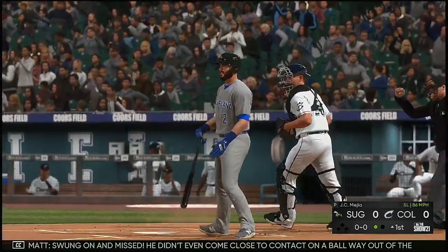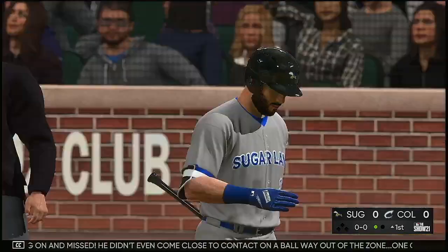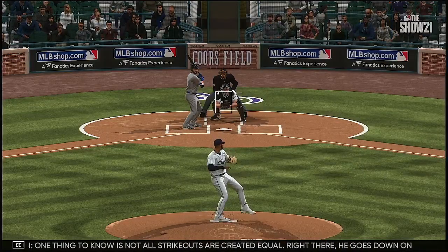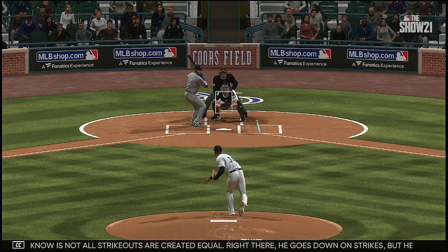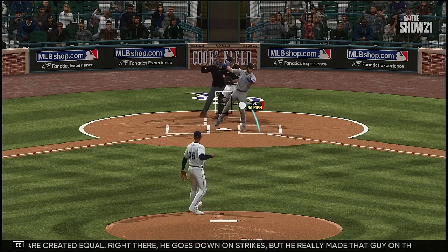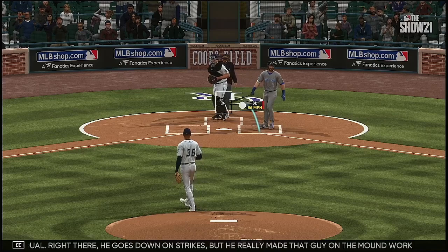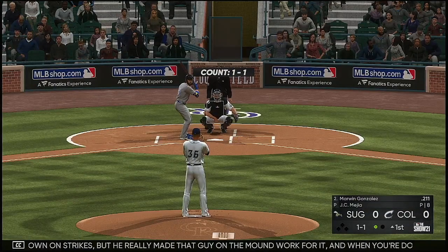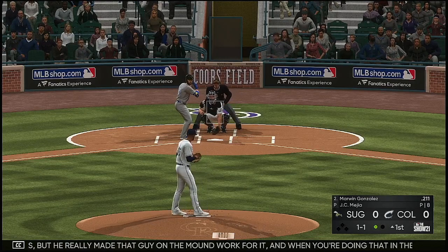Swung on and missed. He didn't even come close to contact on a ball way out of the zone. One out. One thing to know is not all strikeouts are created equal. Right there, he goes down on strikes, but he really made that guy on the mound work for it. And when you're doing that in the first inning, it can have an effect on how deep he's going to be able to go into this start. There's a big difference between that and going down on three or four pitches.